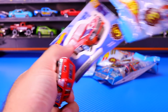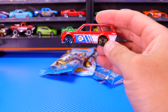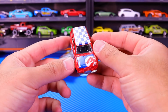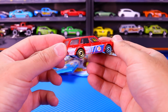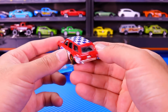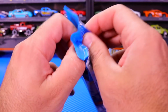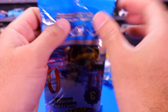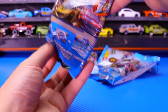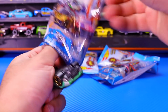And, oh, there's the Datsun. There we go. We got the Datsun 510. There is your chase piece for this one. The Datsun 510 Wagon. Very cool. The one that all these scalpers love to grab and resell. We got it. There we go. Like I said, guys, if you watched my peg hunting haul video, I told you guys that I got all these in one shot, so I was pretty happy to find all of them in one shot.